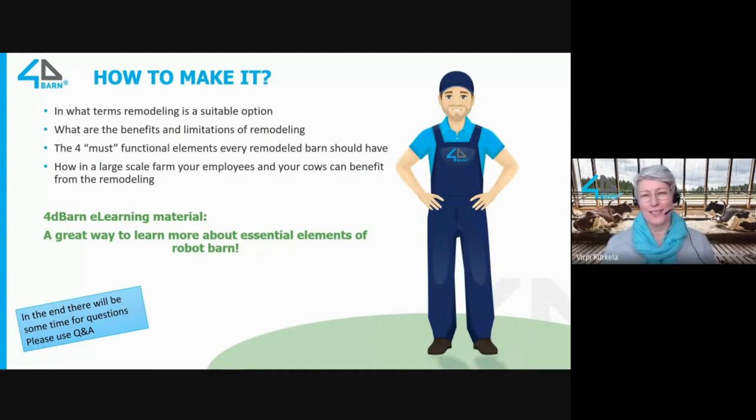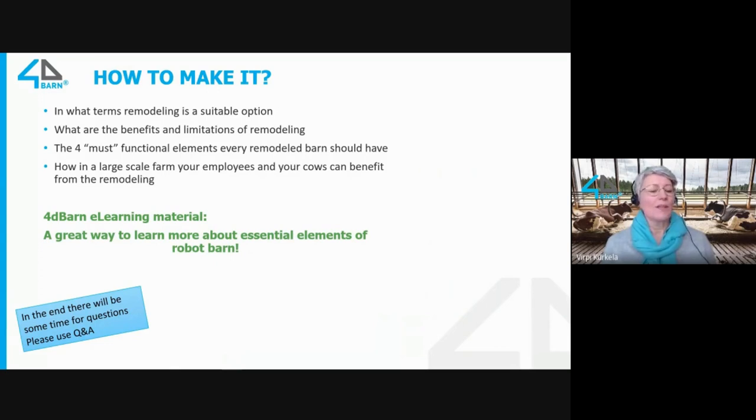So let's see what will happen in the next 45 minutes or so. I think our talk will take about 45 minutes. We'll see, and then we have time for questions. First we will have a short introduction of 4dBarn, and then we will go to the basic things: when to build new, when to retrofit, what are the benefits and limitations of remodeling. Also we introduce four must elements every remodeled barn should have, the things that you should always think about when you are introducing robots to your old facility.